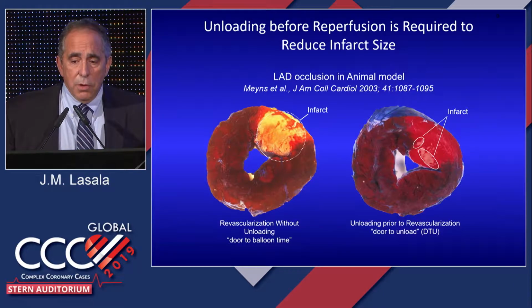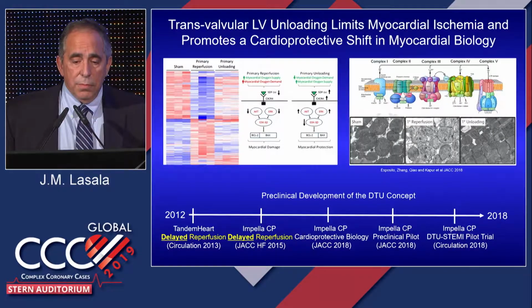We know from these animal models that go back, as I said, over a decade, that an infarct can be complete, be difficult to restore with an advanced time interval, as is usually the case because patients don't arrive to us in 20, 30 minutes generally. However, if we unload that, we can see that the infarct, though it's still there, has not become transmural on the right by unloading first and then reperfusing that vessel.